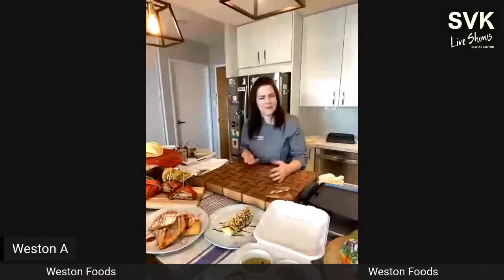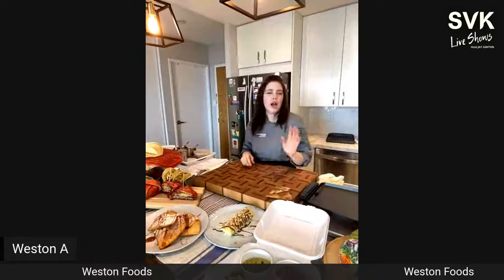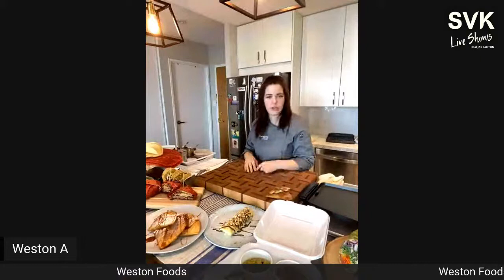Everybody loves fried things. So you have your beignet. This is peaches and cream, but you could do cherry cheesecake or Black Forest with a cherry pie filling, some chocolate chips, and some cream cheese.